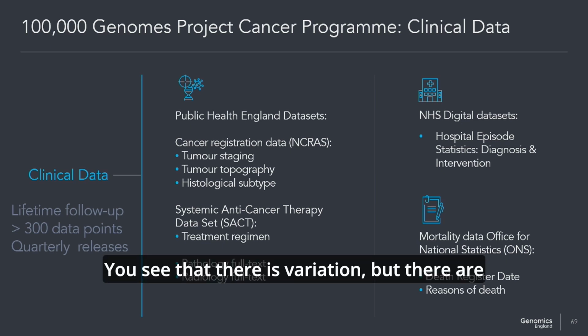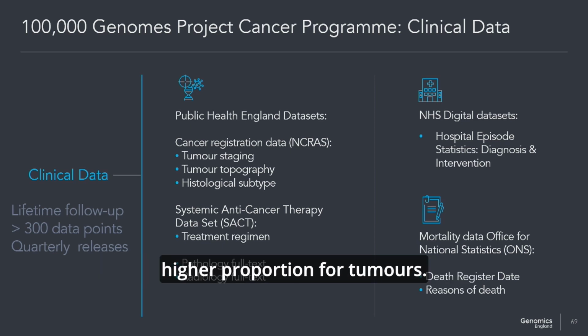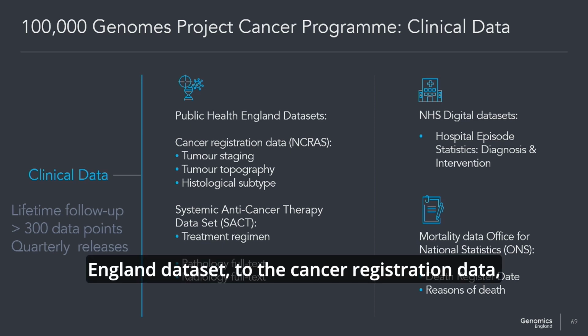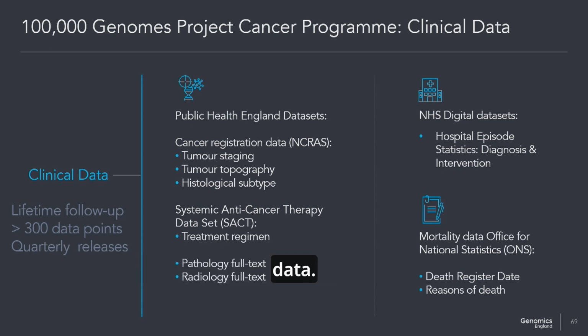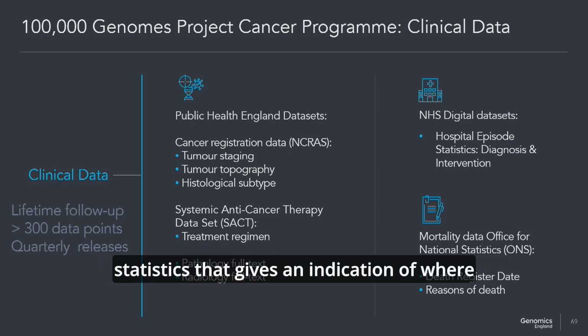And then importantly, the genomic data needed to be linked with the clinical data. So from the curated Public Health England data sets, the cancer registration data and the systemic anti-cancer treatments, all of the treatment regimens that the patients have received can be linked alongside the genomic data. And then important information such as hospital episode statistics gives an indication of where patients may have come back into hospital, where they may have been investigated for potential recurrence, and importantly, ONS data, so we can look at survival and if this is unfortunately related to their cancer.